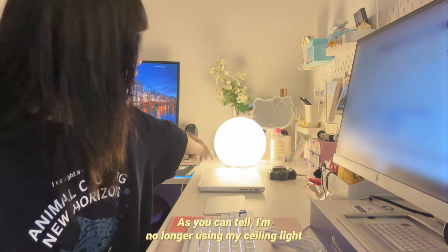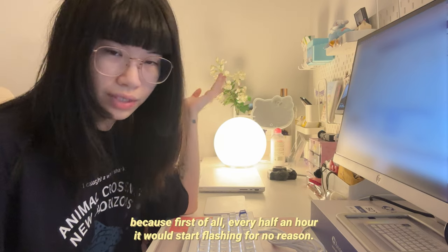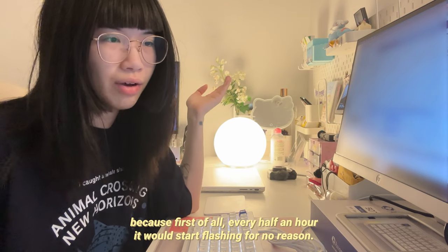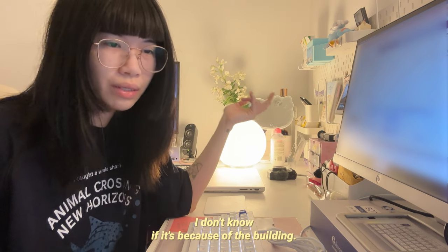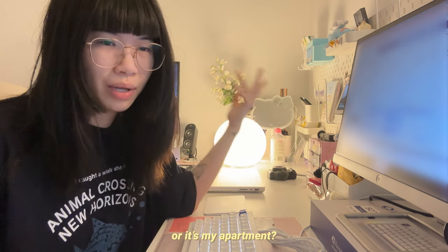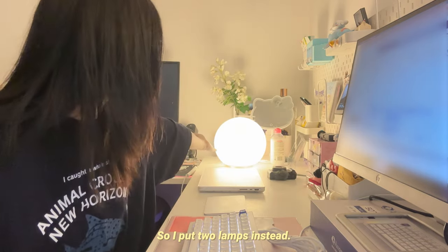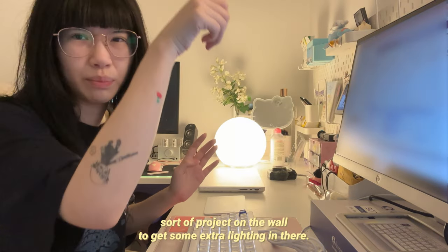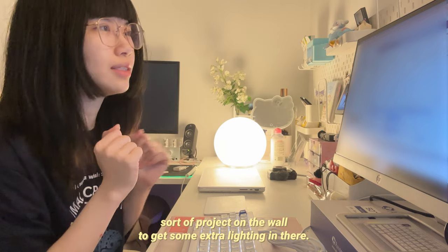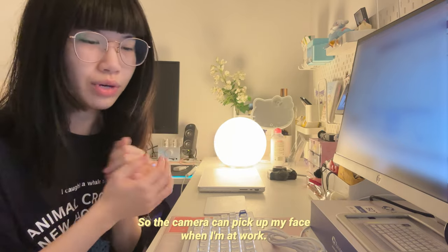As you can tell, I'm no longer using my ceiling light because, first of all, every half an hour it would start flashing for no reason. I don't know if it's because of the building, my apartment. I don't know what it is, but it's overstimulating and I don't like it. So I've switched to lamps instead. Over here I just have my desk lamp that I project on the wall to get some extra lighting in there so the camera can pick up my face when I'm at work.